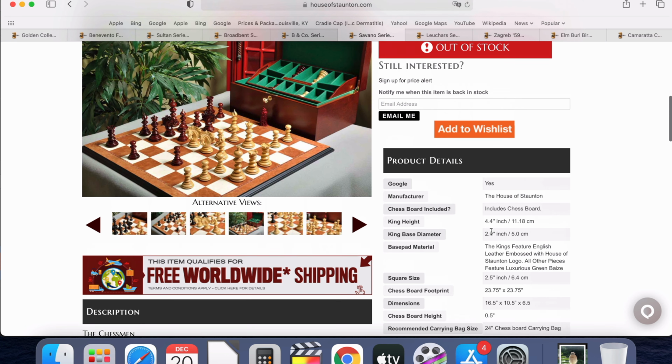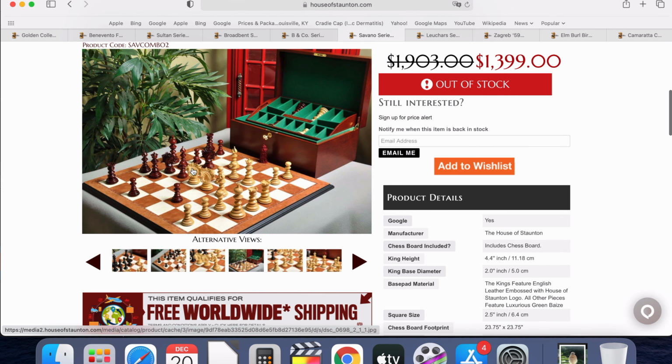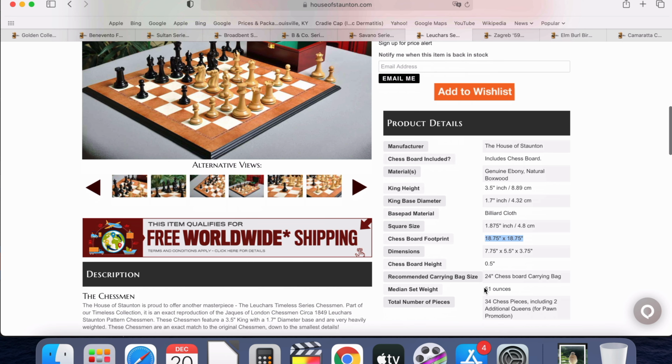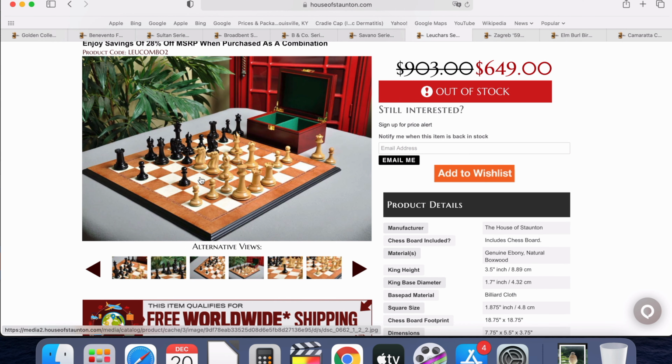So I'd say that this particular set is really nice. But once again, I don't particularly like these decorative style pieces. Whereas these right here, the median set weight is only 51 ounces. So in my opinion, these are going to be a lot lighter pieces.